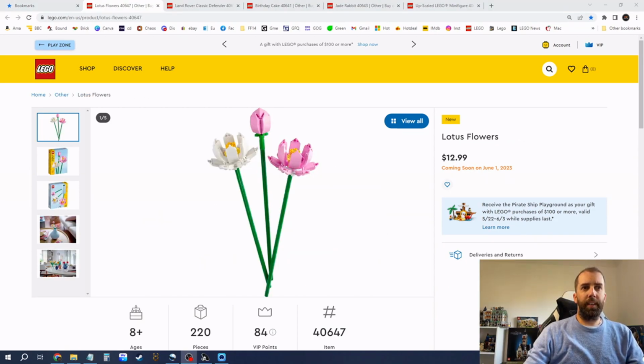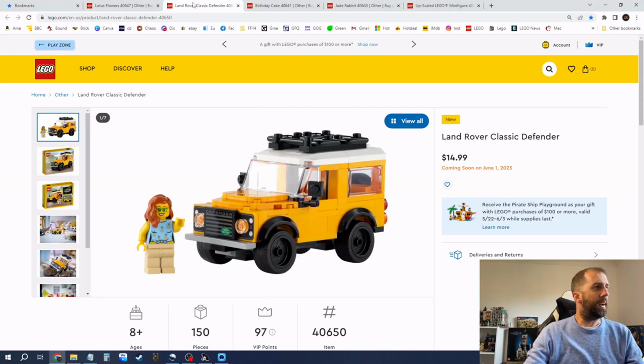Next, we have a couple of the Lego store exclusives. These sets you tend to find in the aisles by the tills, at least in my Lego store you do. First of which is the Lotus Flowers, priced at £11, $13 or €13. Next, we have the Land Rover Classic Defender. I actually think this is quite a sweet little set. Priced at £13.50, $15 or €15.